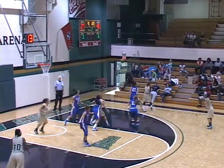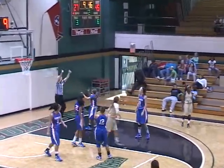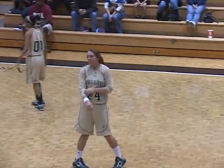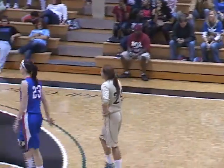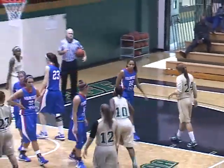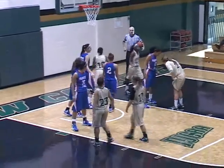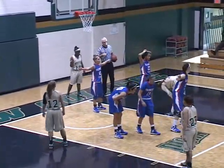Motlow on the wing with Taylor. Taylor to Wiseman. Triple teamed is Wiseman. And a held ball, give it to Ball State. My goodness. Chelsea Wiseman, they came in here and said, number 24 for Motlow will not beat us. And that's how they have played all day long. If she touches it, everybody's coming to the ball. Held ball, possession goes to Motlow.